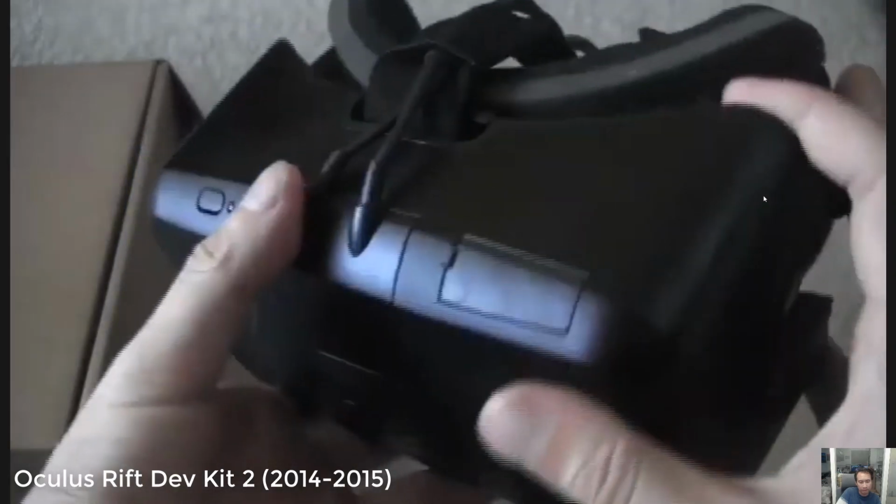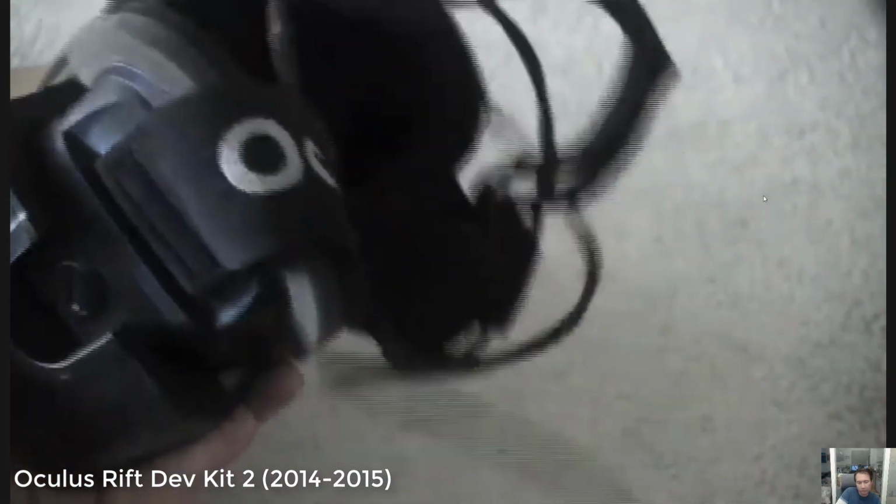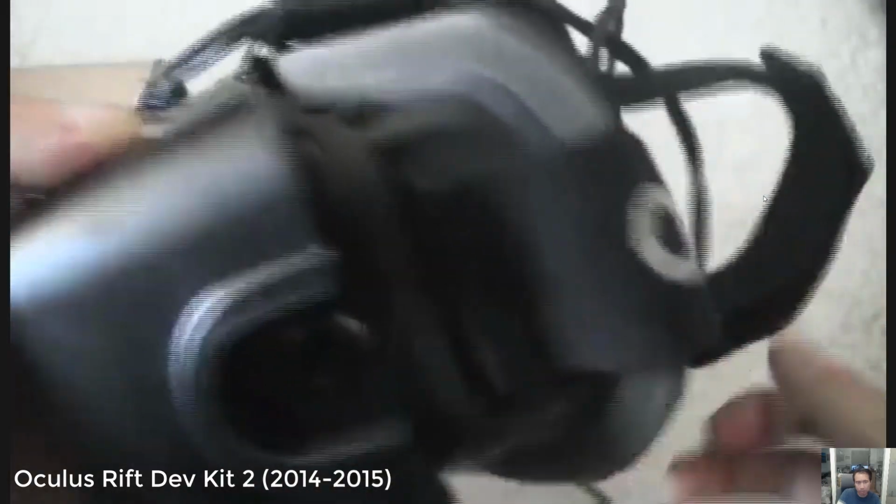So this is the Oculus Rift Development Kit 2. This was my first VR headset. And yeah, I didn't really use it too much. For me, as a tech person, I was just really interested in technology. So as you guys can see, I've been into wearables and headsets for a very long time.